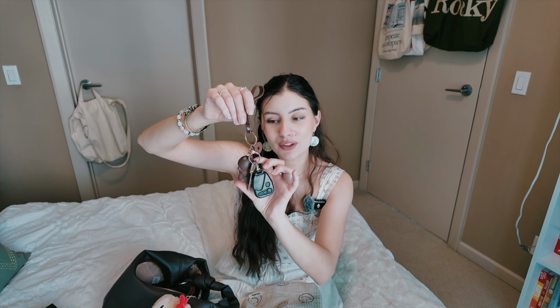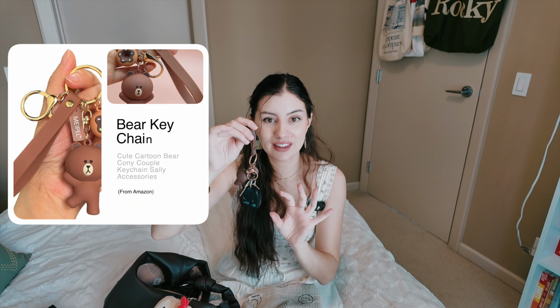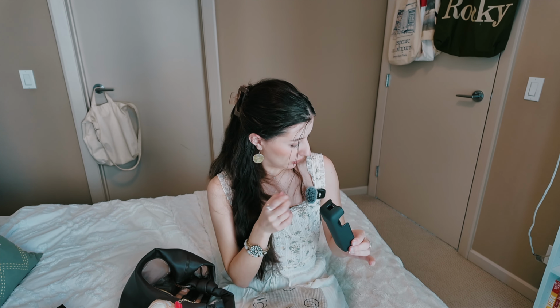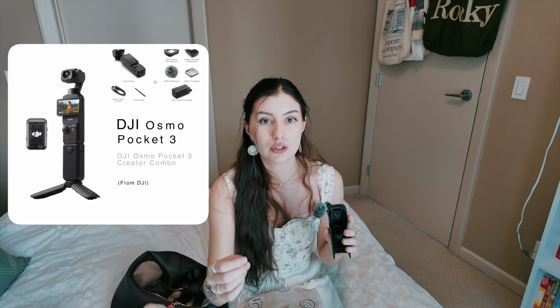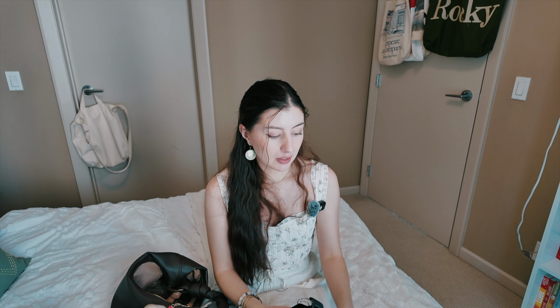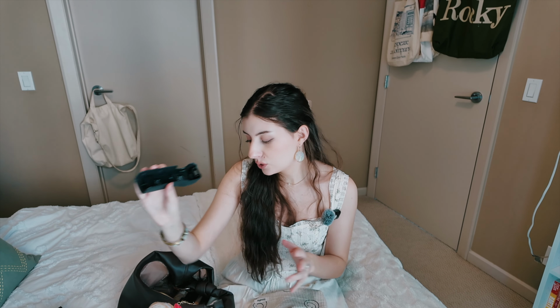We have my keys with the little bear charm, of course. I didn't realize actually that I have so many bear themed things. But yeah, keys. I have this, which is the protector case for my DJI Osmo Pocket 3, which I'm using right now with the mic that came with it. I am obsessed with this camera, guys, because it's so easy to point and shoot. And it's not as obvious when you're in public, holding this and filming versus holding a camera that everyone recognizes and knows. So I've really been loving it, and I love the audio quality as well. I got the creator combo pack, so it came with this case, it came with the mic, and generally I will bring that with me. So I do bring this case with me too, and that just squeezes in my bag.